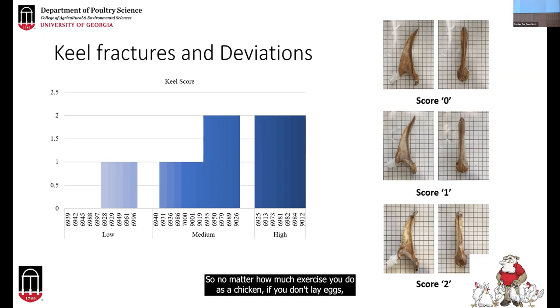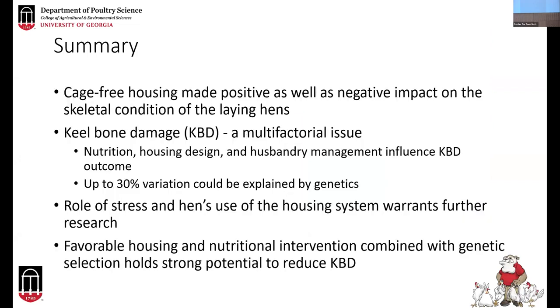So no matter how much exercise you do as a chicken, if you don't lay eggs, then you might have a better chance of having more minerals in your tibia. So are these birds having more dense tibia because they are not laying eggs in a regular manner? Because we know, even in a really good production stage at about 30 weeks, you only reach as high as 94, 95%. So it'll be interesting to look more into that data.